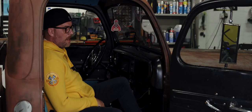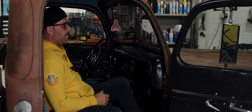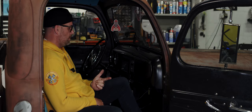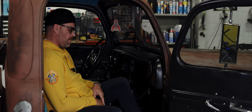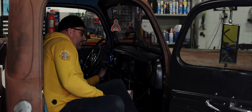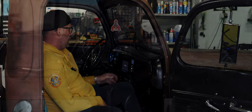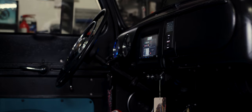So once we got the car back from Cobra, I needed something to take my mind off of A, how hot it is in here, and B, how noisy it is in here, because it's got a 350 small block Chevy with straight through pipes on it, so it's not exactly quiet. So luckily, Kenwood, being the boys they are, hooked us up and installed this touchscreen DMX CarPlay, which makes life considerably more bearable in here.